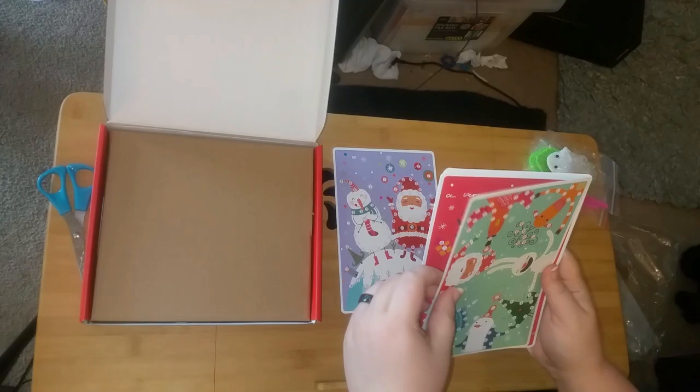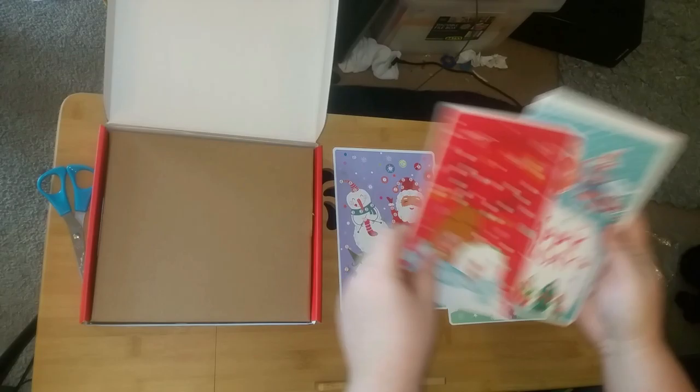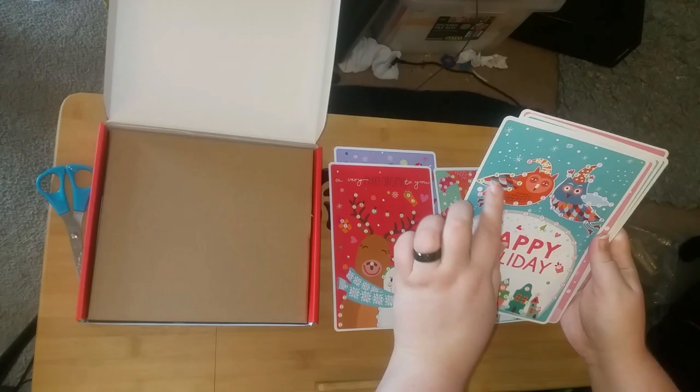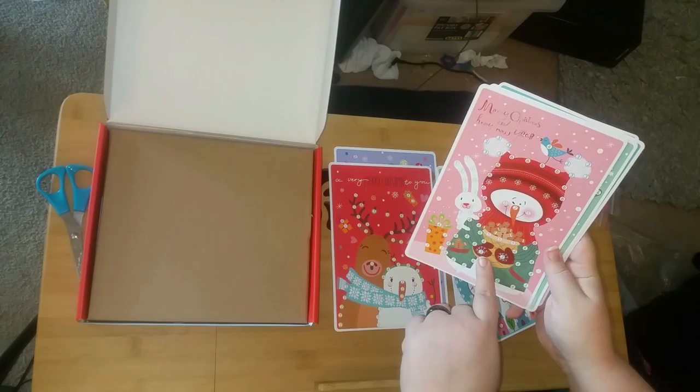Very Merry Christmas, a snowman and a reindeer being friends. You'll notice there's not a whole lot of sticking going on here. Happy Holiday with two owls. They're very patchwork looking. Merry Christmas and Happy New Year. We have a snowman with a bluebird friend and a bunny friend. Gingerbread men in a basket.